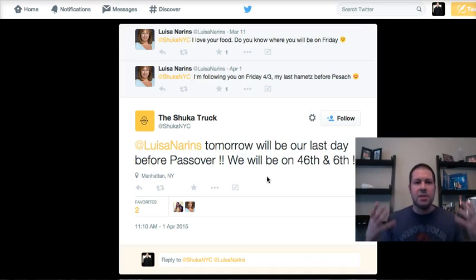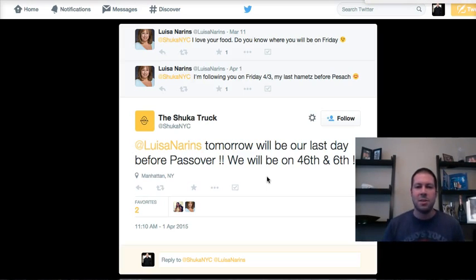A few ideas. The Shuka Truck, fantastic. Overall, I think they've done a great job. There are a few things I would change, and I think there are some common mishaps, some common areas that they overlooked, essentially, from the emails and being more active on Twitter. But overall, I give them a fantastic job. I think they've done a B+ job. If I had to put a grade to it, a B+ job. Obviously, there's some room for improvement. Overall experience has been fantastic.